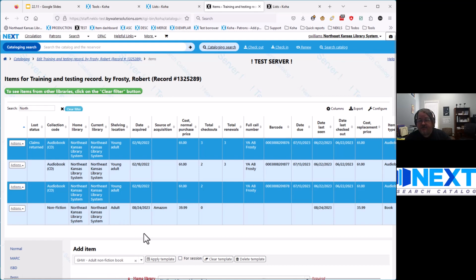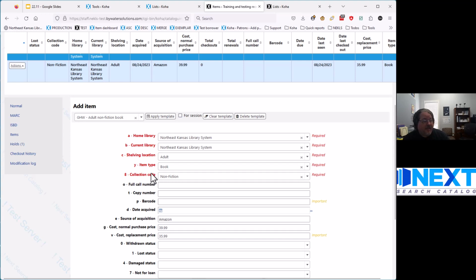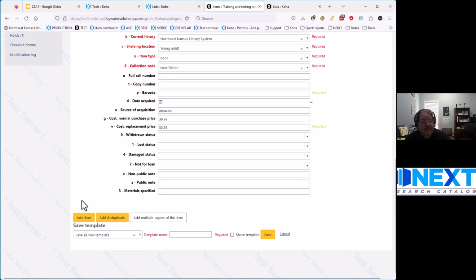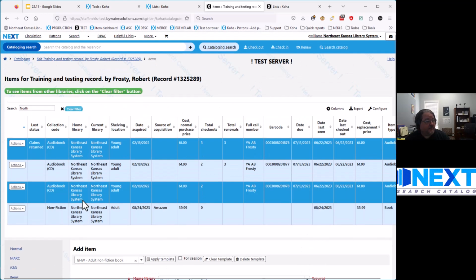But that's the cataloging templates. You'll be able to create templates that you can use. Maybe there's something that you always do with young adult graphic novels. There are just a million possibilities with the way that this can speed up the process for catalogers. So that's cataloging templates. It's still something I'm learning about, and it's still something we need to work on as a group, particularly with the shared templates, but that's an introduction to it.